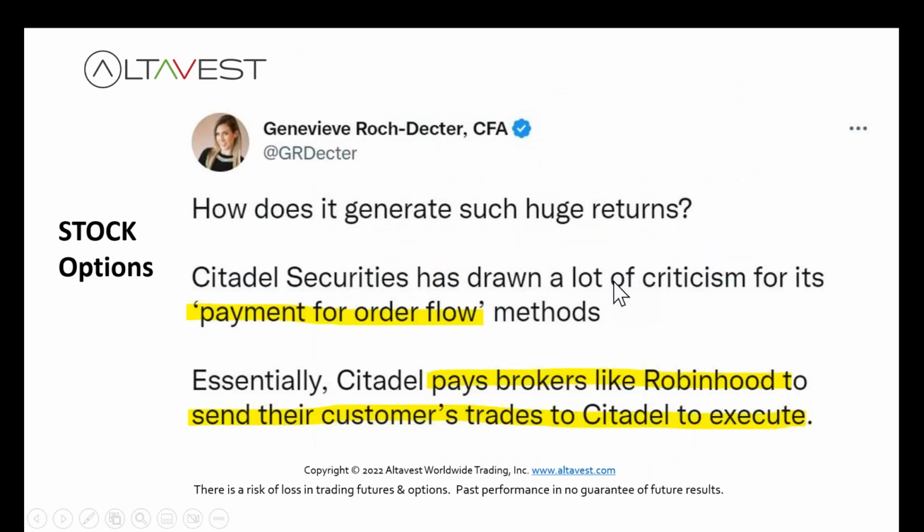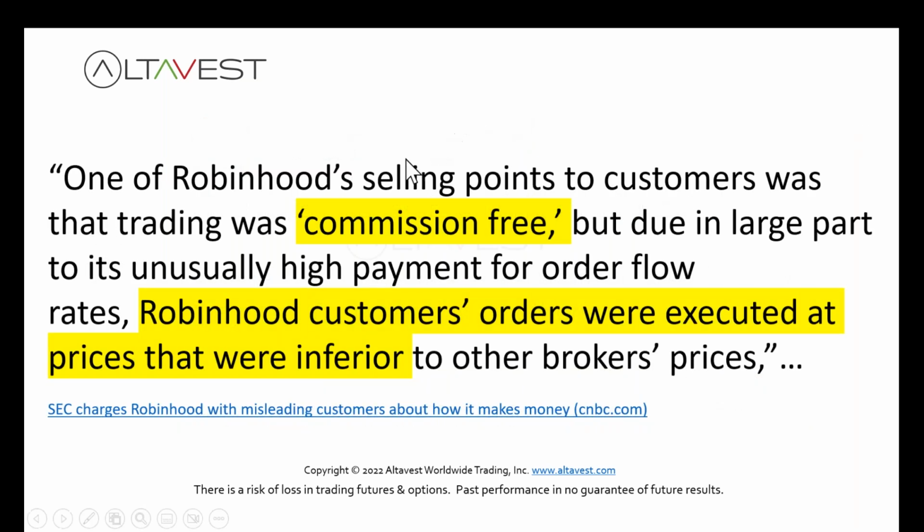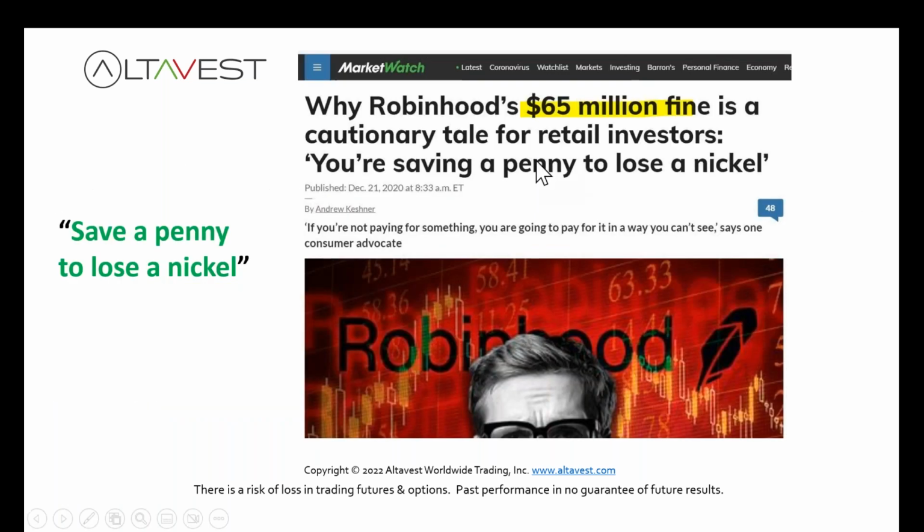So how do they make it? It's called payment for order flow, and Citadel will pay brokers like Robinhood to send their customer trades to Citadel for execution. So you place an order with Robinhood, and I'm picking on them, but others are the same, and you think that Robinhood is filling your order. It's not. It's being traded and filled by a third-party market maker, and they do that because they take the spread on the order. So it's not commission-free. Robinhood customer orders are executed at prices inferior to other brokers, so they got fined 65 million. People are trying to save a penny, but they end up losing a nickel.